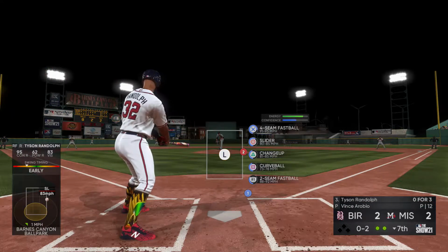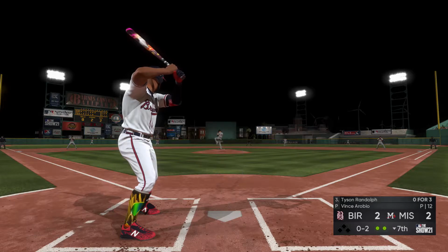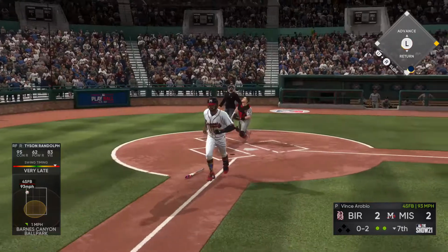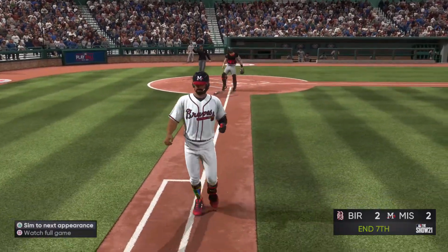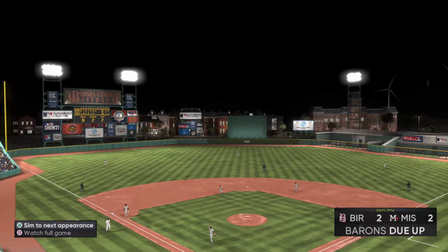Bases are empty here with 2 men out. Come on, get your pitch up there. Pitch is popped up. Skog has a play, and he's got it for the final out of the frame. So no runs, no hits, no errors, and no one left. 8th inning coming up.